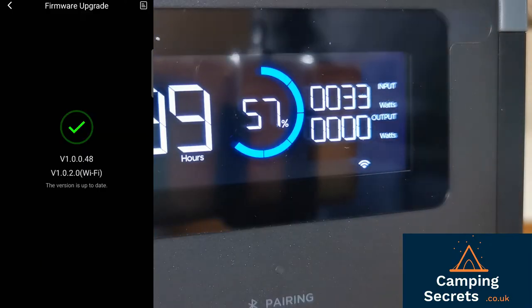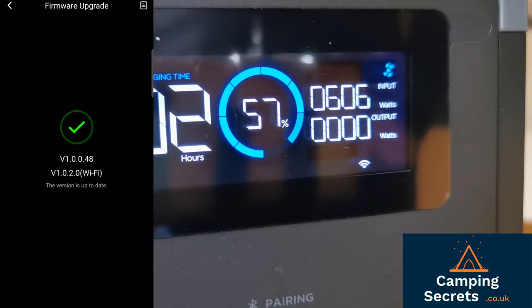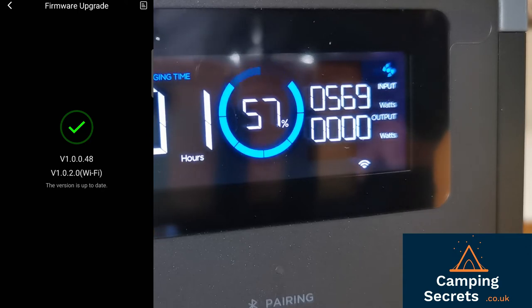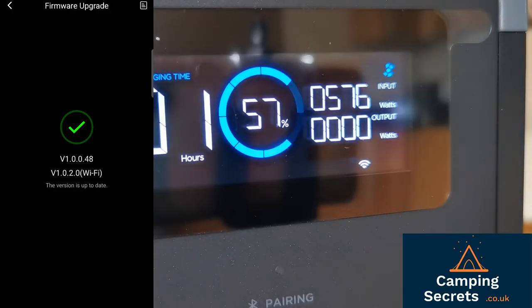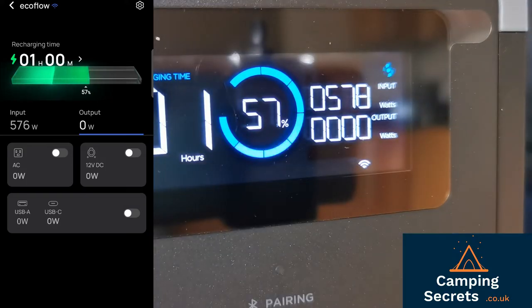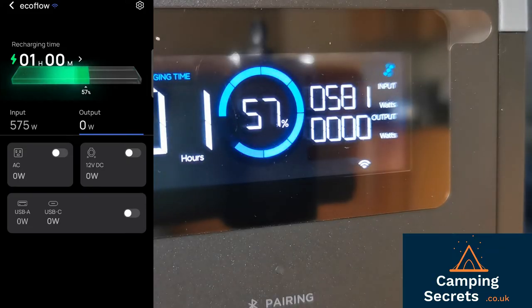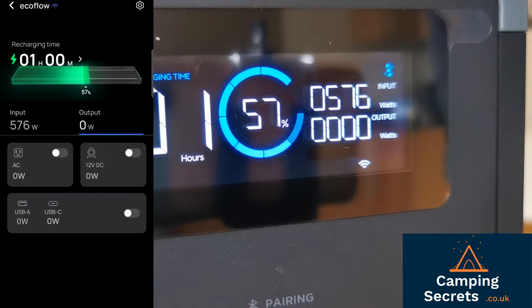Okay, that upgrade's done. And the latest firmware now should start charging again. And we're still stuck at 580. Back to the main menu. We're at 580 watts. Seems like a hard limit. I'm definitely going to contact EcoFlow on that. So still an hour to go before we're fully charged. And we've been going around 10 minutes or so.